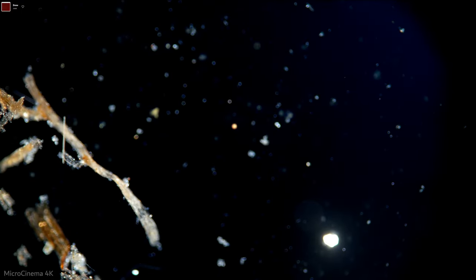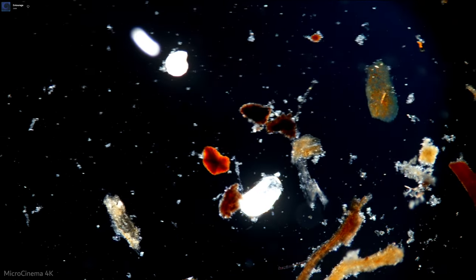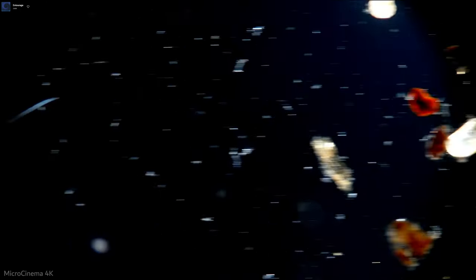Yeah, wow. Let's see. Go to the 4X. Gotta keep it in frame. Hello, where'd you go? Oh, buddy. There's an ostracod shell. You can tell that because in polarized light, they always completely shine. There it is.